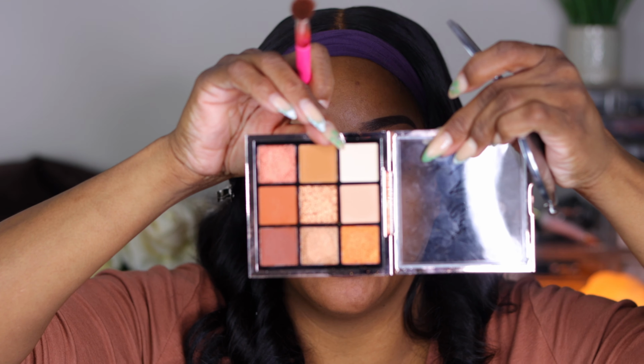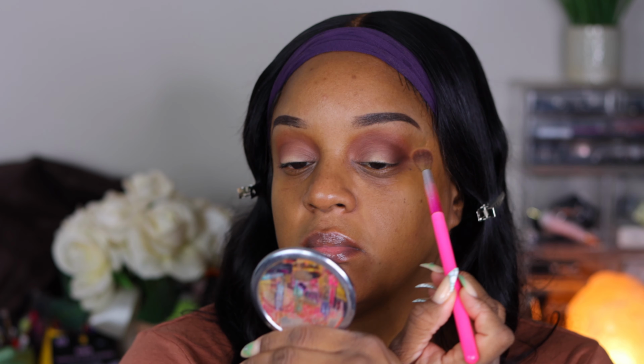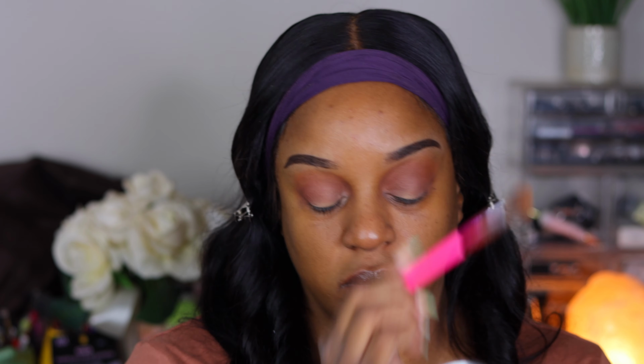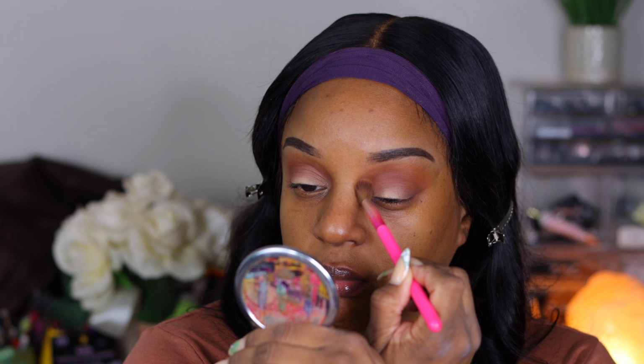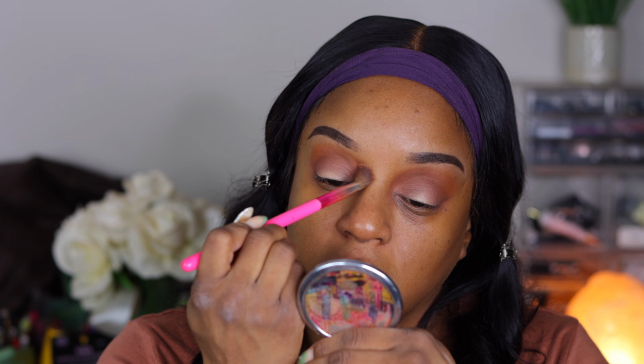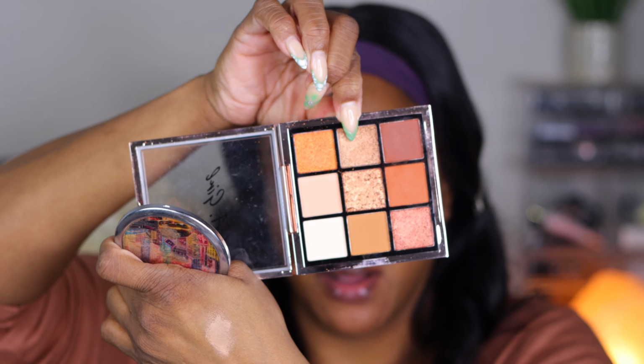I'm going to take this skin light shade and put that in the transition area. And just blend it out so it looks like a very natural type look. I'm going to take the gold today. But I promise, friend, I'm going to come back and we're going to do some more. Because I think you want new type looks. I'm going to do the gold today.